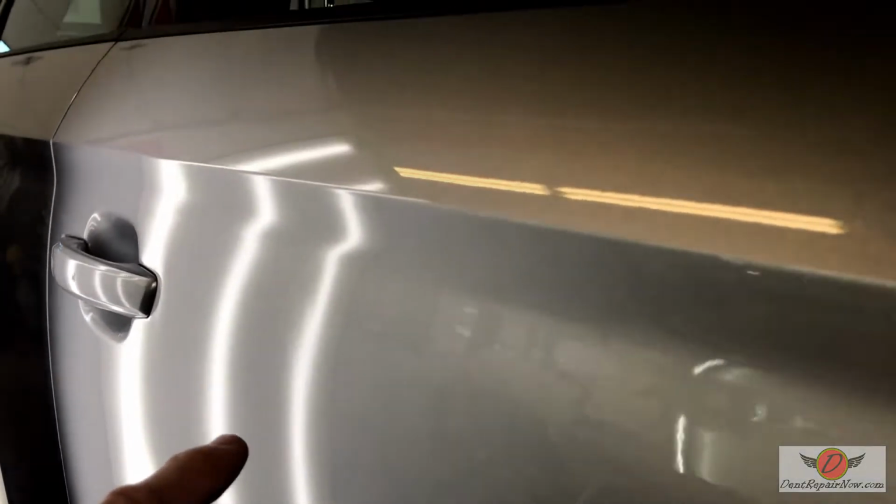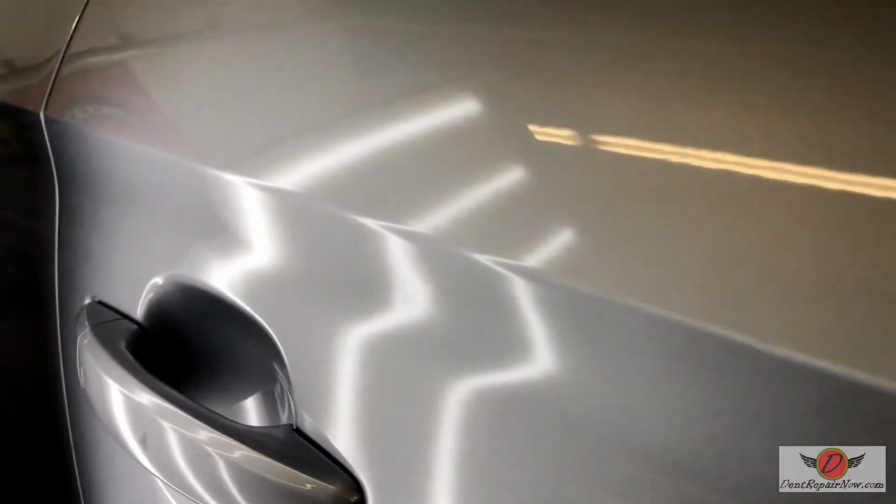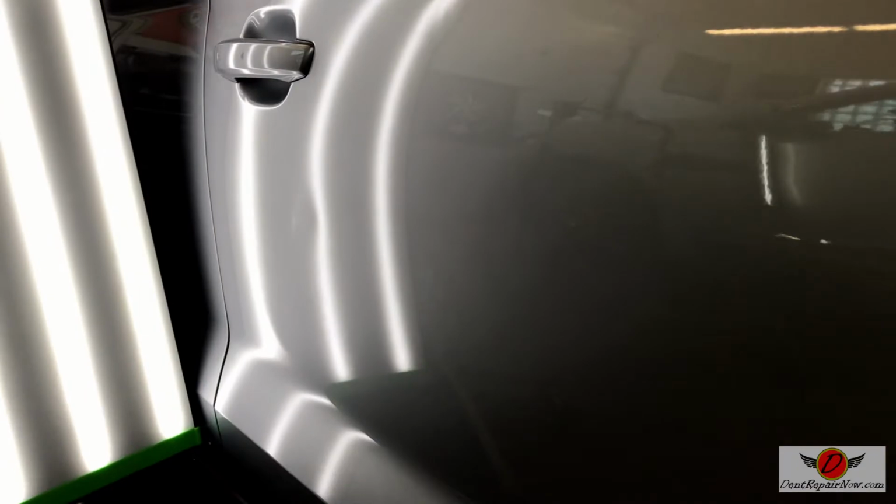Initial impact point we still have to work out. Got our buckle up here, the top of our buckle, and another little impact point here. Still got a buckle in here and a pretty decent buckle down here. We'll work that all out with hammers and blending and push out the impact points from where the shopping cart hit, and we'll show you guys what a finished product looks like.